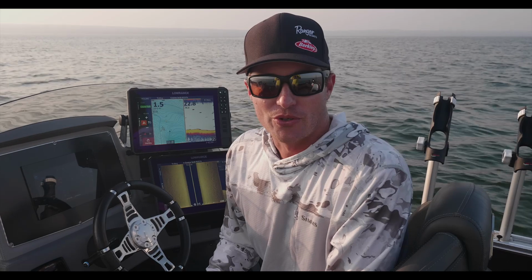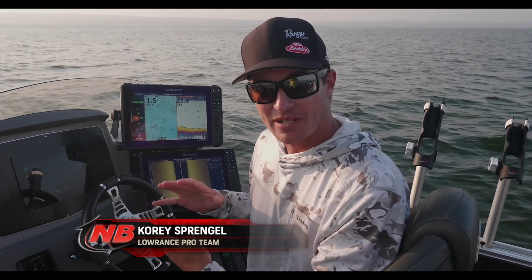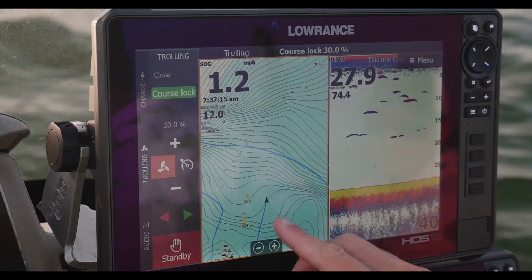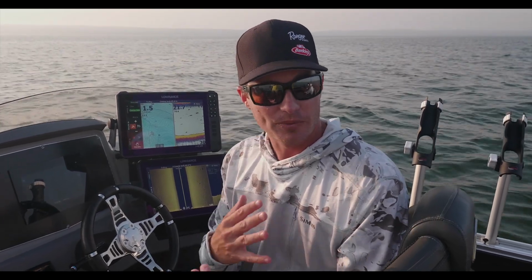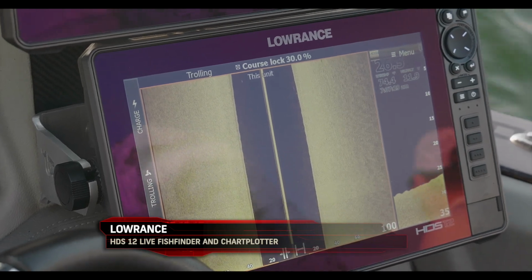Out here today we're trolling, and one of the really big mistakes I see a lot of people make is with their units that they're using. A lot of guys are just focused on where they are, which obviously is very important, and obviously the depth, and this is kind of where it ends. To me, one of the missing parts of this whole puzzle is that when we're trolling, we're going the perfect speed for side imaging. And side imaging you can learn so much from.